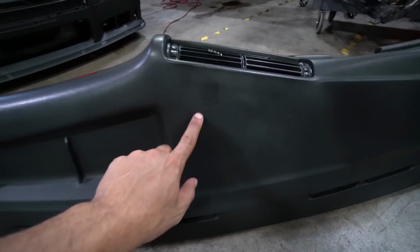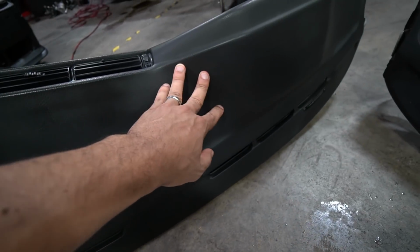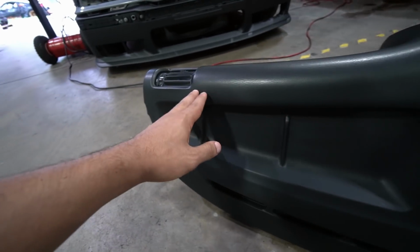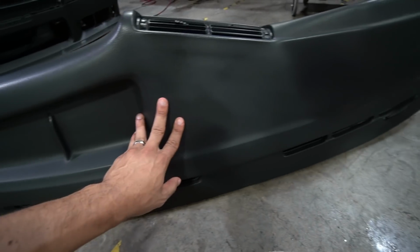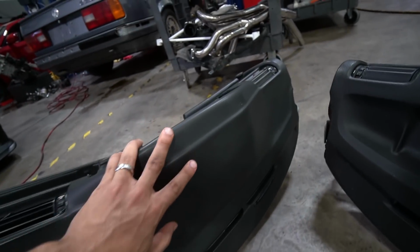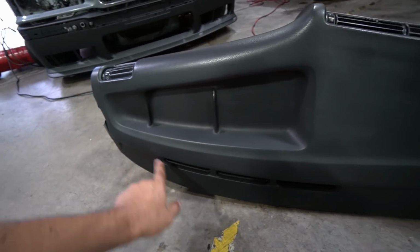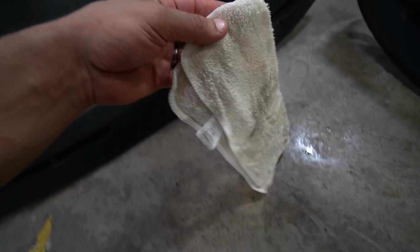I did notice that there's a few, I guess, dry marks. Maybe I can get some vinyl revival type of product that can make it look brand new. Not the greasy stuff, I don't want a freaking mess, but something that's gonna make it look better. But not too bad. This is all the dirt and dust that came off of it.